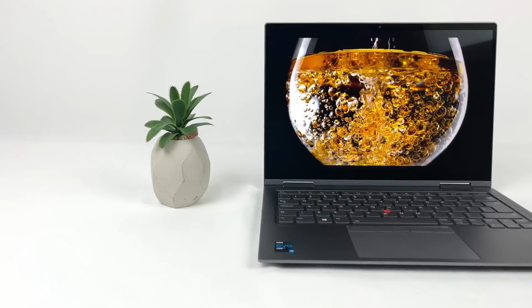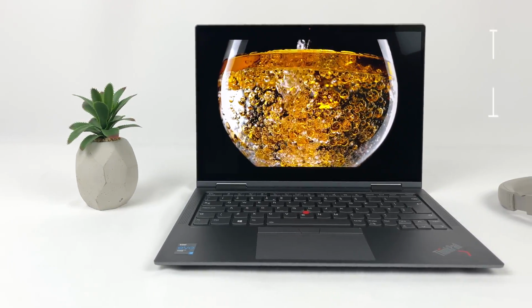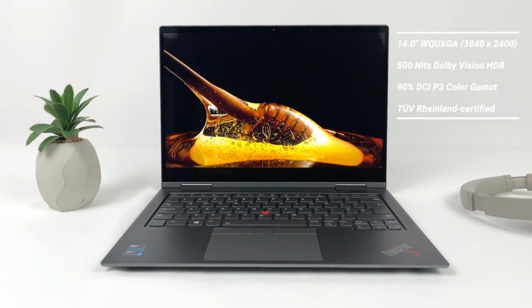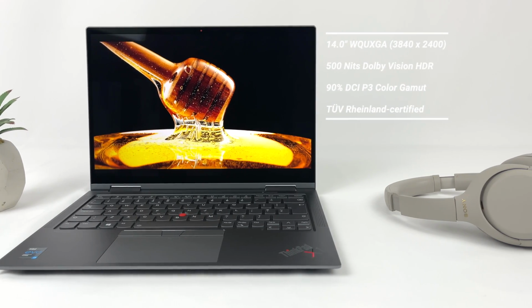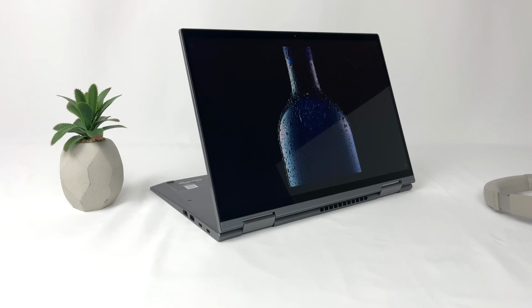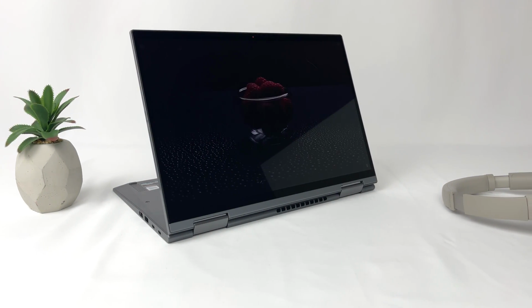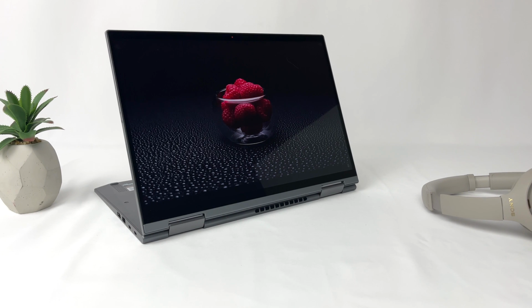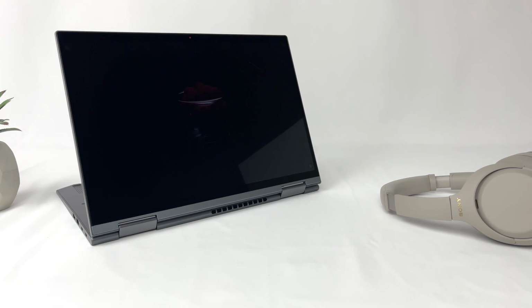Now, this panel is something to look at. Absolutely stunning, with a resolution of 3840 by 2400, IPS at 500 nits of brightness with touch support. This panel is HDR enabled with Dolby Vision standard support, and it's not just bright enough, but with a 90% DCI P3 color gamut, also pretty color accurate.